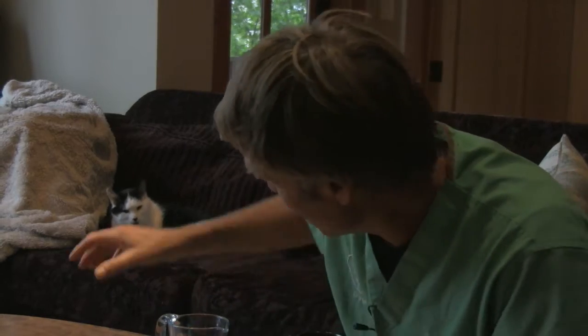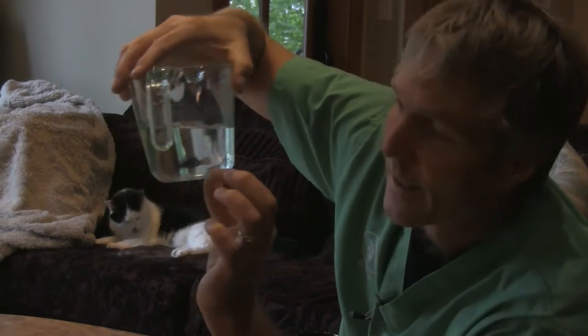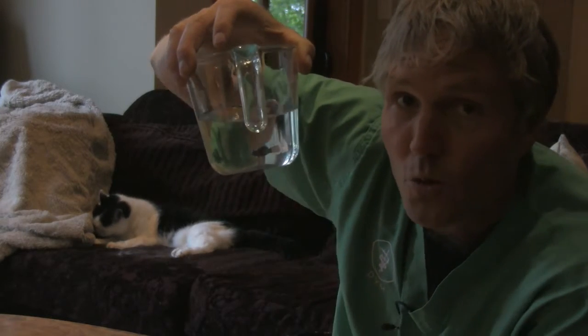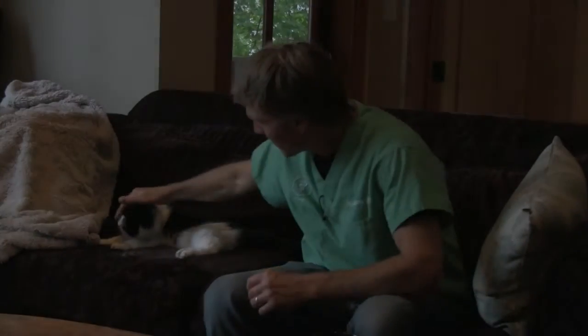The big point, though, is if you're primarily feeding your cat canned cat food, he or she is getting 80% of their moisture from that canned food. So they may only need to be drinking up to 30 mils, which is that little teeny bottom of this filled with water. 30 mils, 2 tablespoons of water in a day is all they need to drink if they're primarily eating canned food.